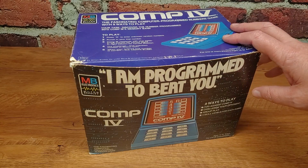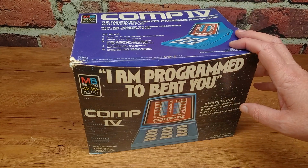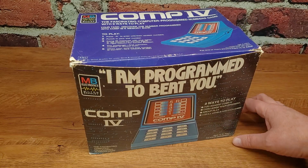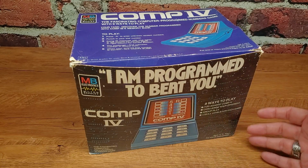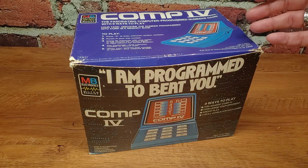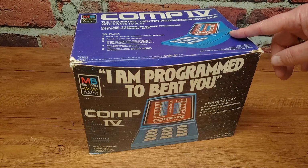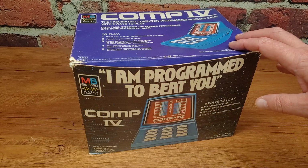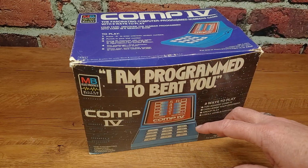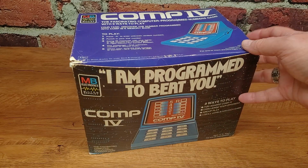First things first, let's get this out of the way right up front. Comp 4 from 1978 is not a fantastic tabletop game. It's in the world of Mastermind, which it basically is just Mastermind. It's not even a particularly good version of Mastermind. What it does have going for it is all the hyperbole on the box, the over-designed design of the gadget, and I don't know, there's just something charming about this 70s aesthetic.